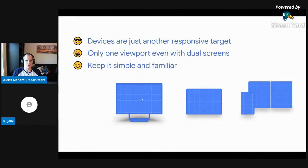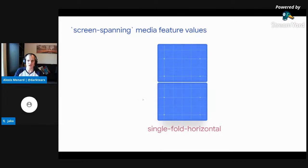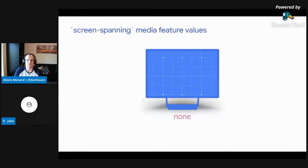The good news is for dual screen, we make it simple when you span across the two screens. Your application is rendered across the two screens, but it's still only one viewport. So we keep it simple. You can react to that and adapt your layout accordingly. So what are the values? You can be a single fold vertical, so basically the device is being used vertically, and there's a single fold in the middle. It can be used horizontally, so you flip the device around, and then the fold becomes like this configuration. Or none, which is not spanning at all. So it's just like a monitor, just like a normal situation.